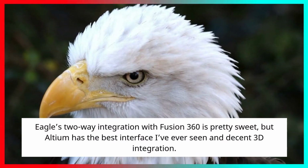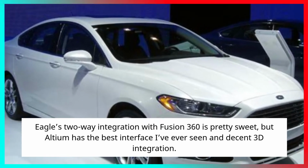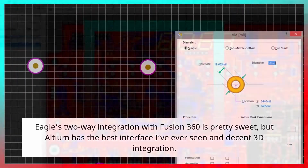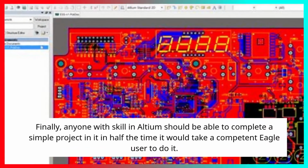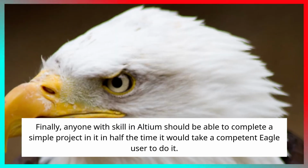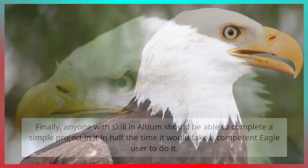Eagle's two-way integration with Fusion 360 is pretty sweet, but Altium has the best interface I've ever seen and decent 3D integration. Finally, anyone with skill in Altium should be able to complete a simple project in it in half the time it would take a competent Eagle user to do it.